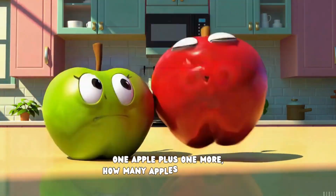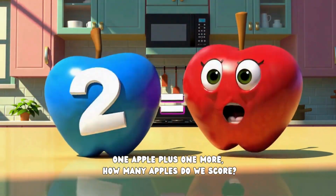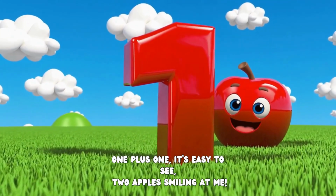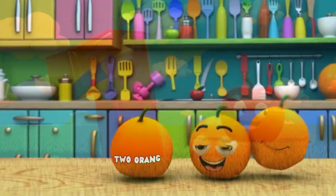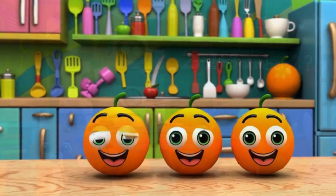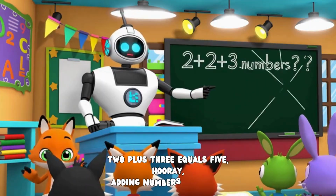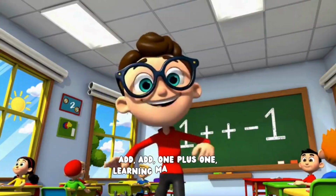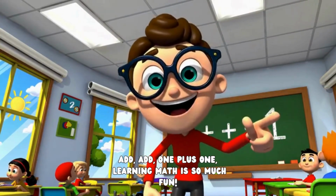One apple plus one more. How many apples do we score? One plus one, it's easy to see. Two apples smiling at me. Two oranges plus three. Count them all. 1, 2, 3. 2 plus 3 equals 5, hooray! Adding numbers every day. Add, 1 plus 1. Learning math is so much fun.